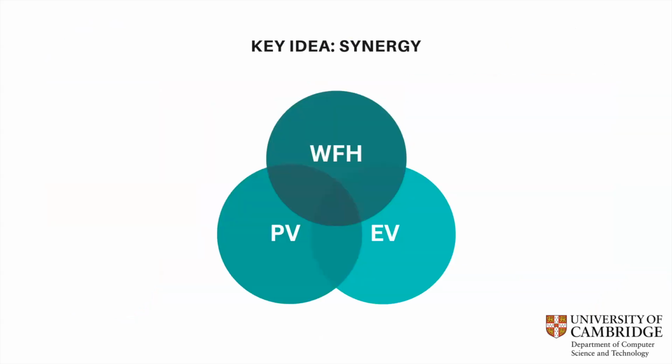The main idea behind our work is to also, similar to the pasta with sauce, use synergy benefits that exist between work from home, PV, and EVs. Because basically, when all these 3 trends are aligned, you generate PV energy during the day, your EV is at home because you work from home, the solar energy can be directly fed into your EV, and then if you have bidirectional EV charging, you can use that energy at night to power your cooking, for example.